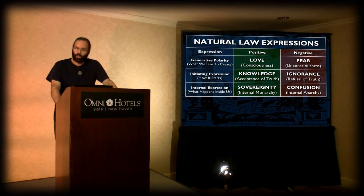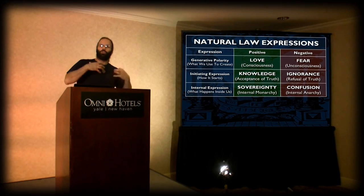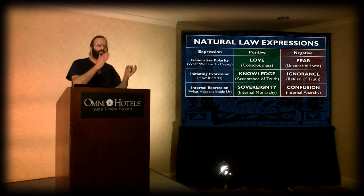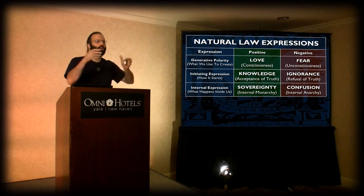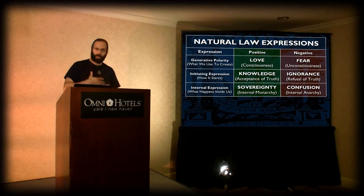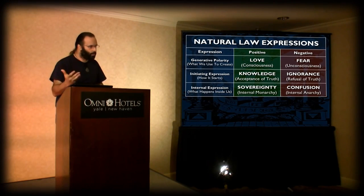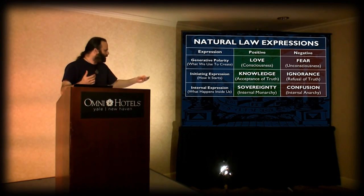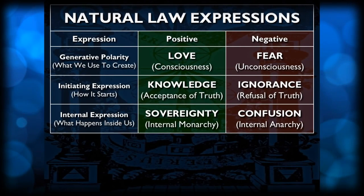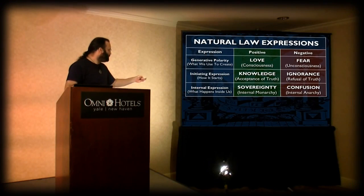Now, confusion results when we are in ignorance. That's the emotional dynamic, the feeling that takes place within the individual. This is the lack of understanding. Confusion only happens in a lack of understanding. When we have not taken in knowledge, because we are afraid, we are in fear, okay? Ignorance results, and then confusion happens internally. So look, remember, here's the essence, that's the foundation.